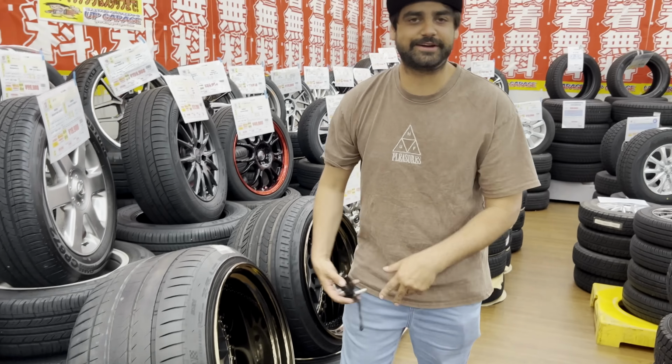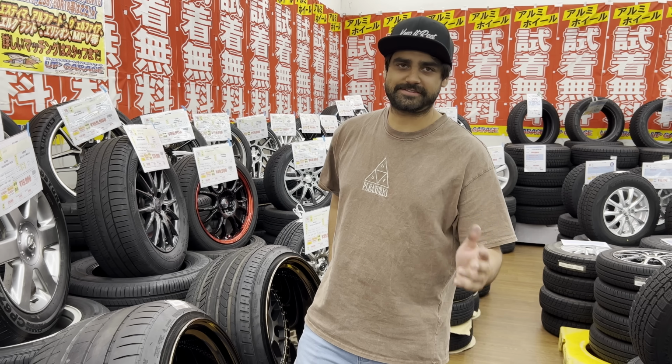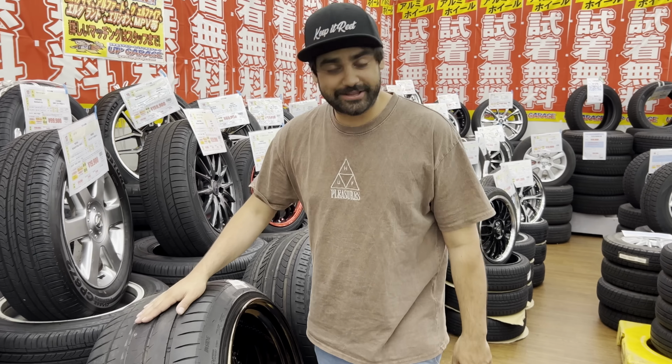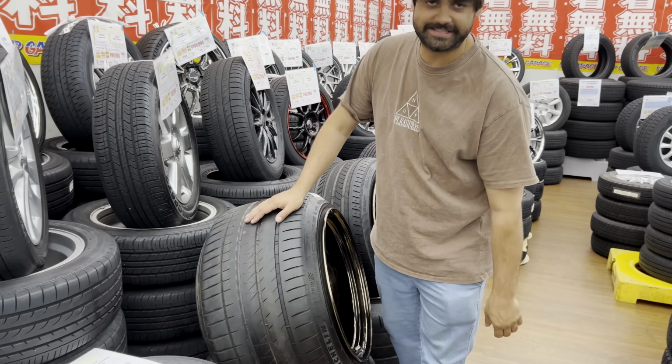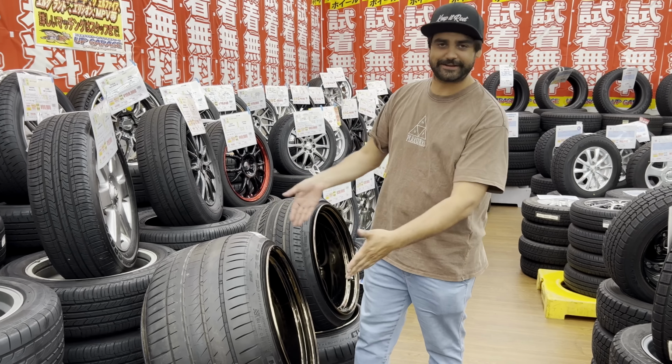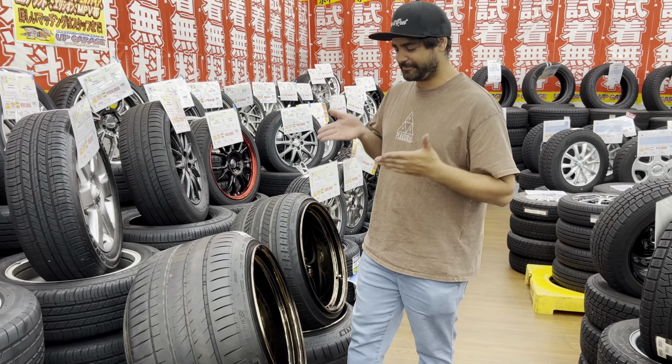About 200 mil of dish right there. It's almost 10, yeah, about 9 inches of dish right there. And it's got a 325/30/19, so 325 wide tyre, and it's stretched on this thing 15 inches wide. Can't bloody believe it.